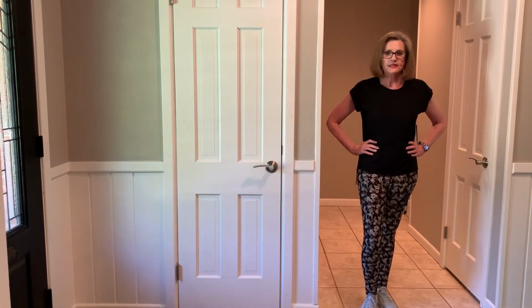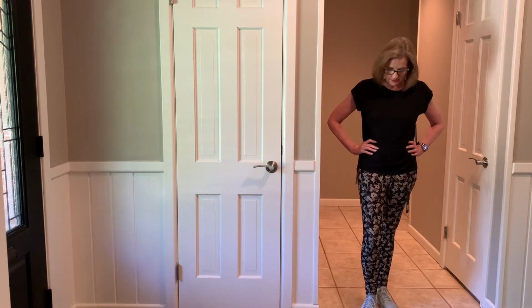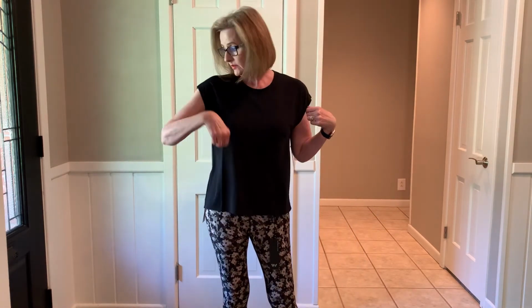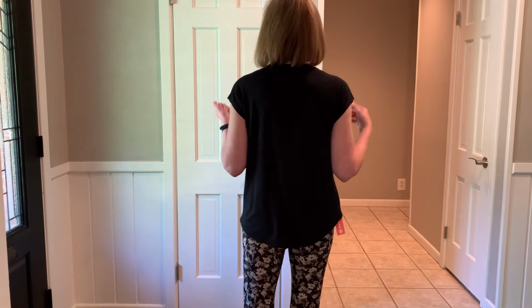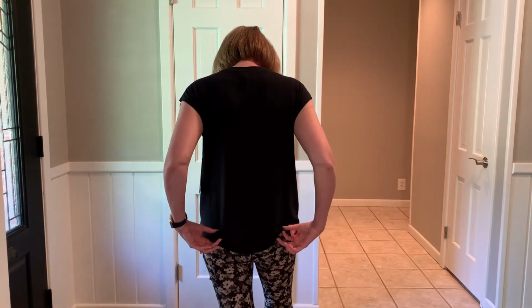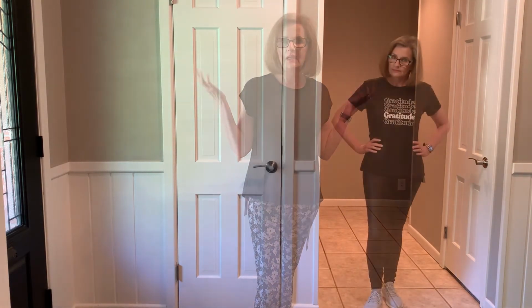Here we are with the second shirt that goes with these leggings. Just your basic black tee. Cap sleeves. I have lots of black t-shirts, so this will probably be a no, but we'll see. Okay, here's the next one. So they're kind of bunching on me.